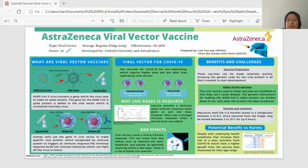Next is the potential benefit versus harms of the vaccine. People with underlying health conditions that increase their risk of poor outcome from COVID-19 will have a higher benefit from the vaccine, as illustrated for the age range. From this illustration, the conclusion we can make is that the higher the age range of a person, the higher the potential benefits and the lower the potential harms of the AstraZeneca COVID-19 vaccine.